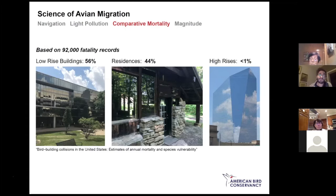44% of those records occurred on residences. So, lots of folks have that one window in their house, the kitchen window, the living room window, a picture window that kills birds, or the collision happens regularly, that kind of infamous thud happening. And then less than 1% occurred on high-rise structures. So larger buildings that you'd see in cities.